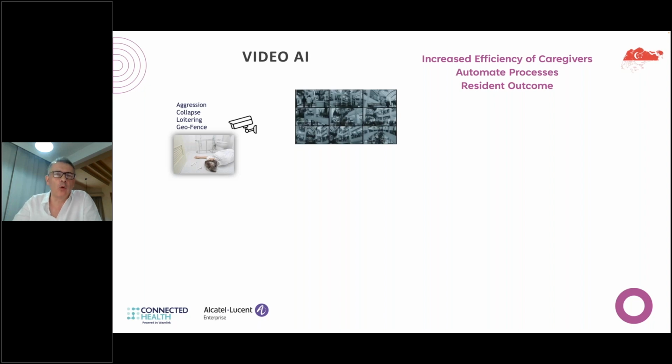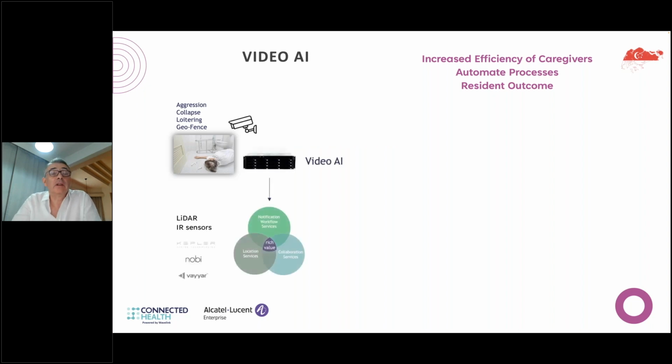Yes, you have the different video walls in the nurse stations, in the management locations, but who has time to look at it? Nobody. So yes, the cameras helped in the past, but with the reduction and limitation of staff, it was not really helping anymore. So they were looking for something additional. Now, video AI is one way to have a technology look into the video streams and figure out if there is an aggression ongoing, if there is a collapse, a fall, loitering, geofencing, people trying to escape.